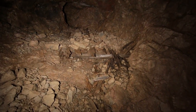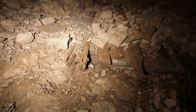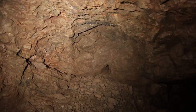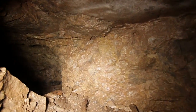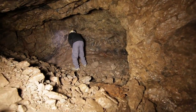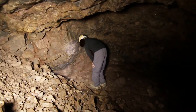And some timbering there on the floor. Let's go up to it here and have a look. Almost like an old scaffolding of sorts. We turn around. There's over into the other side. All right, heading up the hill here to the top of the stope. It does come around a corner and into another stope. But it does look like an end here.